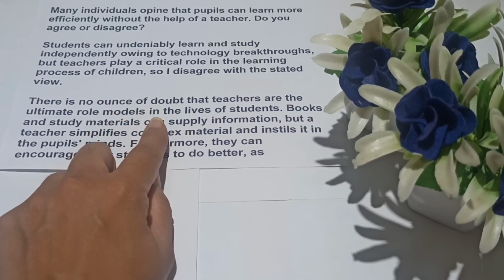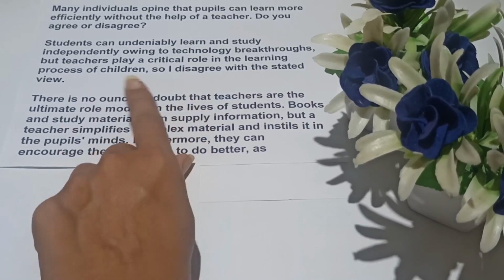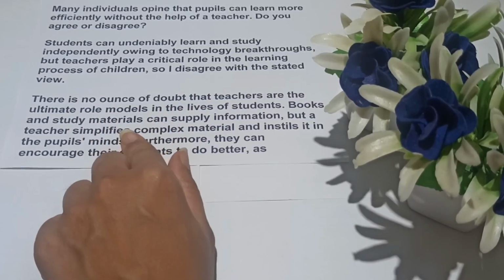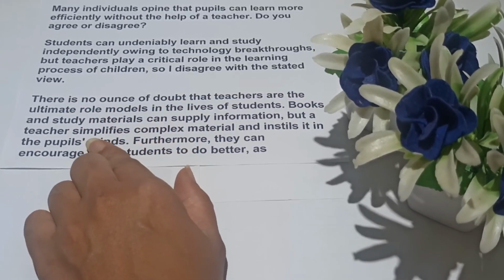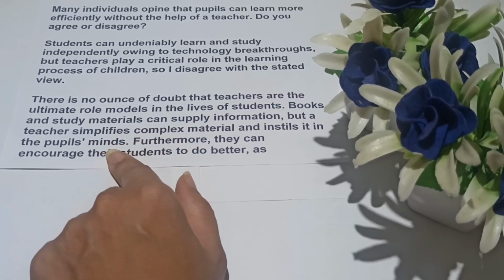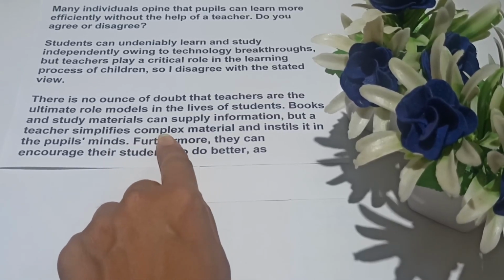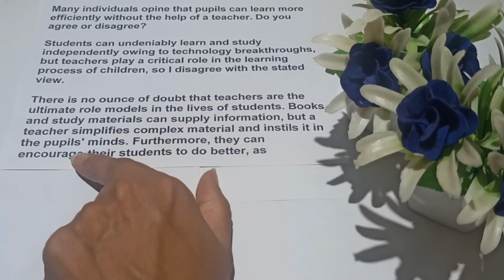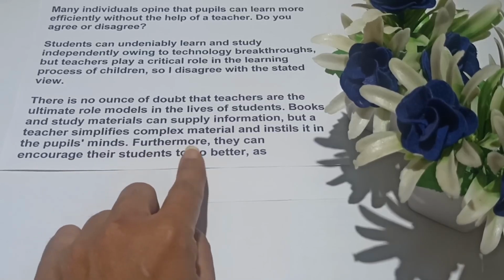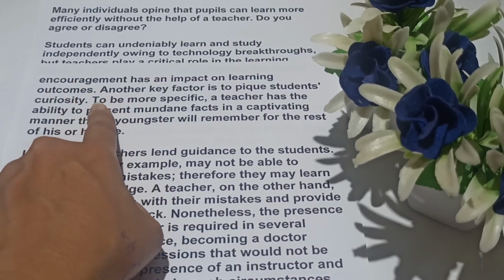There is no ounce of doubt, means undeniably or undoubtedly, that teachers are the ultimate role models in the lives of students. Books and study materials can supply information, but a teacher simplifies complex material and instills it in pupils' minds. So what a teacher can do, they can simplify the complex material, and they can instill that in the minds of the students. Furthermore, they can encourage their students to do better, as encouragement has an impact on learning outcomes.